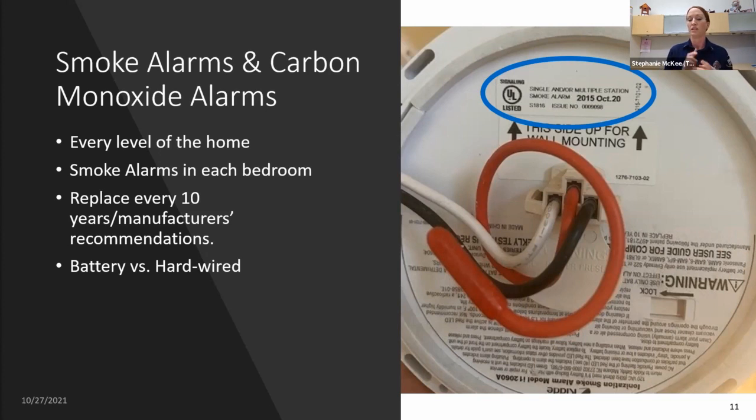Now, the hardwired ones are interconnected because, typically on newer homes, they're all run off the same wiring. So if one goes off, they all go off. But there is new technology now where you can get battery operated ones that have interconnectivity, so they can talk to each other. If you have folks in the home that you worry may not wake up or hear them if they're far away, look into getting some that are interconnected. The other thing we get asked a lot is, if it's hardwired, why do I need a battery in it? The battery is just that extra level of protection.